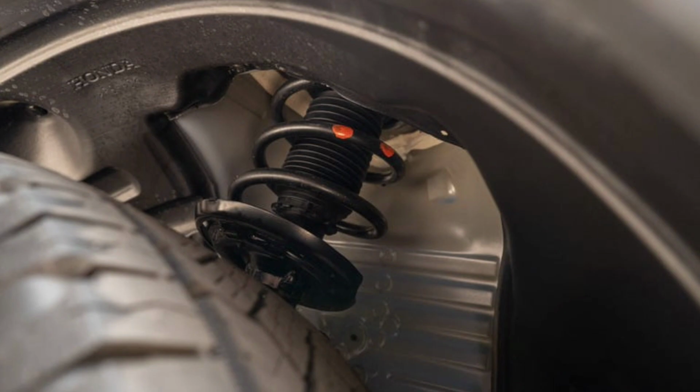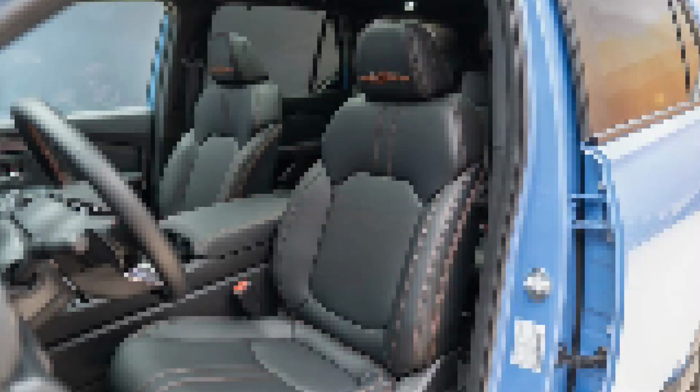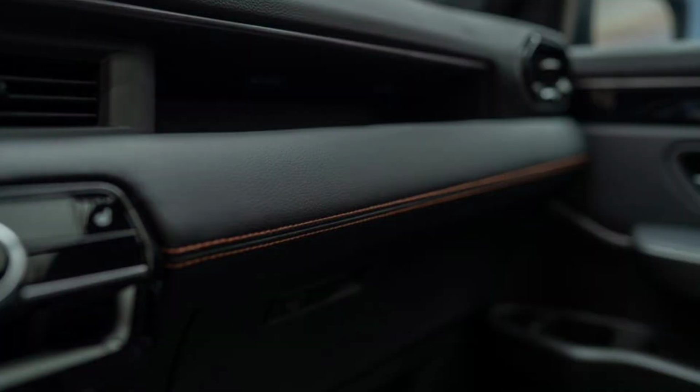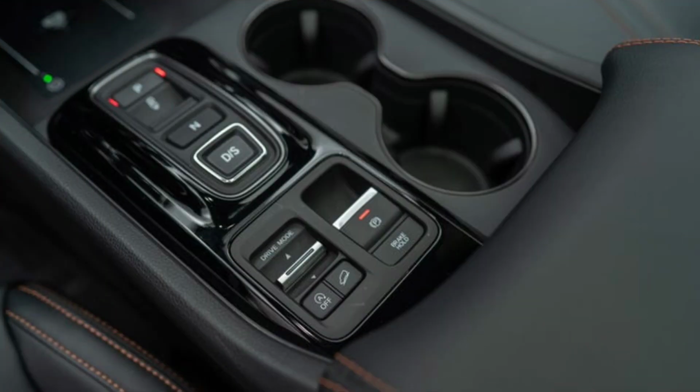touching the ground. Finally, at the tippy top of the lineup, we have the $53,325 Pilot Elite. This AWD-only trim throws everything but the kitchen sink at the SUV, including perforated leather, ventilated front seats, a 10.2-inch digital gauge cluster, and a surround view camera. The 2023 Honda Pilot should reach dealerships on December 12.